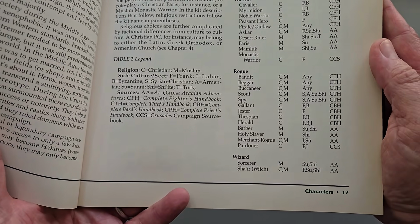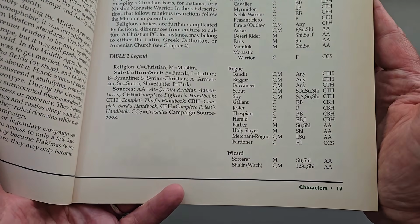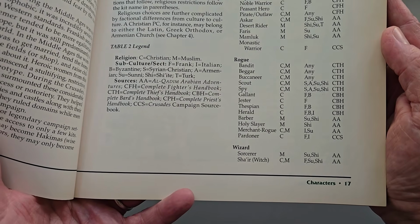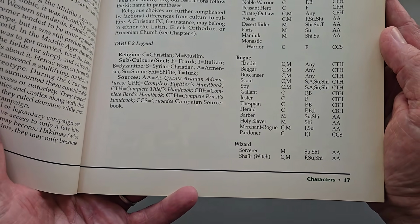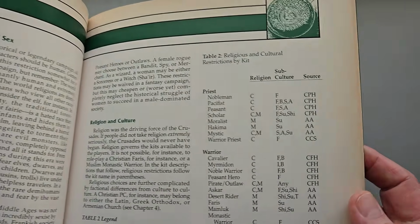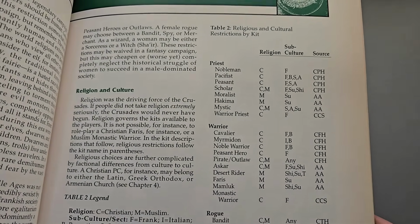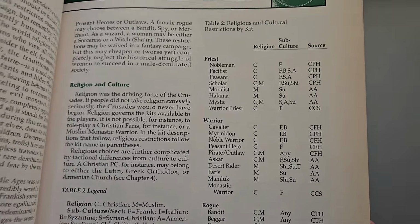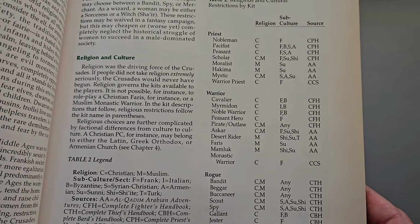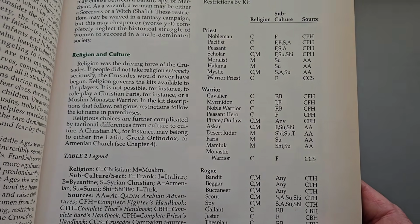So again, you see one of them is going to be AA, Al-Qadim, Arabian Adventures. And then the sources from the Complete Fighter's Handbook, Thieves' Handbook, Bard's Handbook, Priest's Handbook, or if it comes from this book. So you see this table here. If you're listening now, not watching, you might want to bookmark this so you can come back and look at this table later.